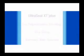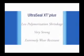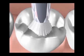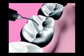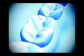The time involved for sealant application is short, and its application is easy and efficient. Proper application of UltraSeal XT Plus is performed in 5 easy steps. First, you prepare the teeth to be sealed by cleaning the pits and fissures, followed by moisture control and isolation. Secondly, the enamel is etched to increase the surface area for bonding. The third step involves rinsing, drying, and priming the enamel for the sealer material. Fourth, the resin is applied, and last it is polymerized by light curing.